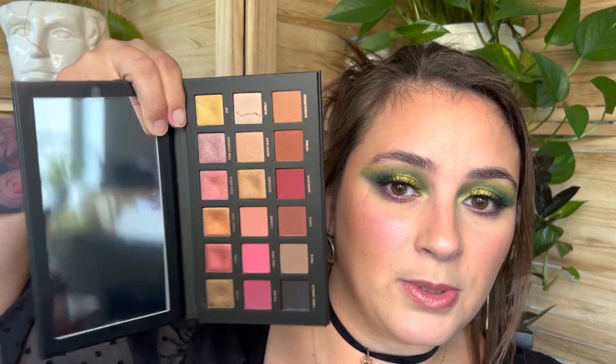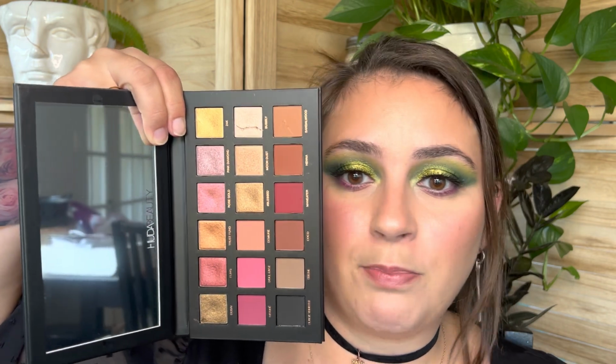Okay, so on to the next palette. We have another Huda Beauty palette. This is their Rose Gold Remastered, and look how beautiful this is. Those metallics, bathe me in them. God, they're beautiful. Have I reached for it? Not really. Am I ready to get rid of it? No, I'm not, because it's pretty. It was one of those that came in as another subscription box, and I haven't reached for it.